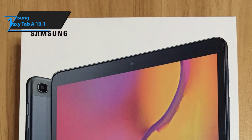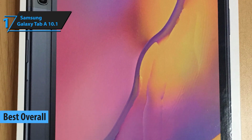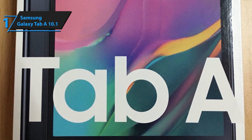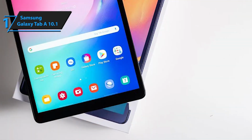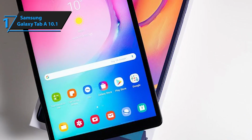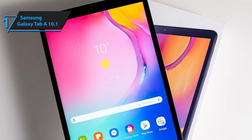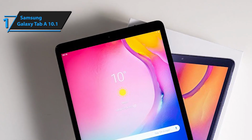We're closing our review of the top 5 budget tablets with Samsung's Galaxy Tab A 10.1. Just like most Galaxy tablets and smartphones, this tablet is an absolute powerhouse packed with top-shelf features. This model bears a lot of resemblance to the original Samsung Galaxy Tab A, but it's superior in almost every aspect. It sports more room, a better pre-installed operating system, sharper cameras, and stronger specs.